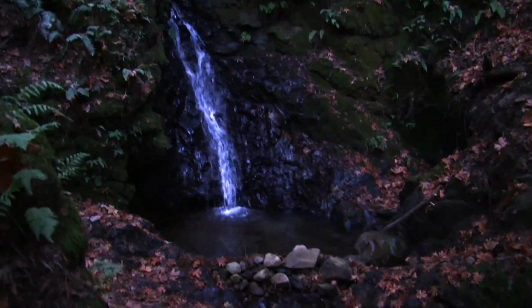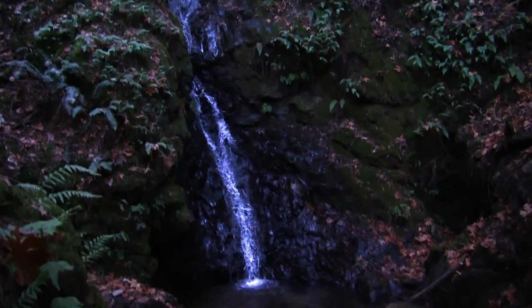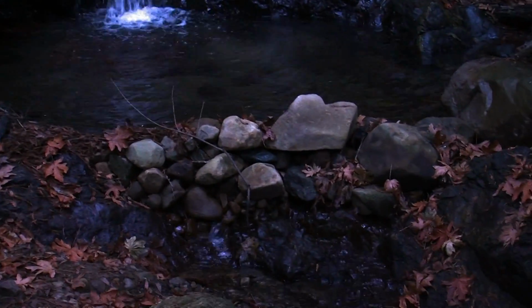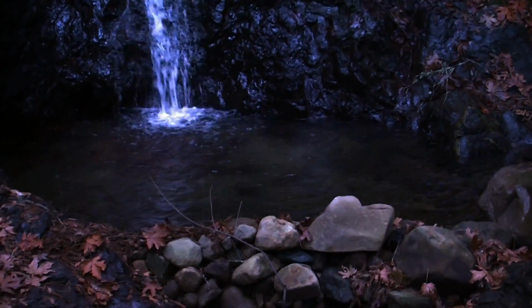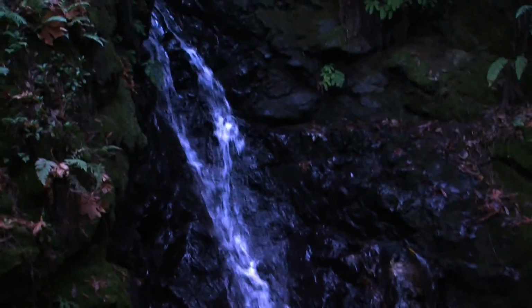And if you continue to go upstream, there's actually a pretty cool waterfall. Comes down into a little lagoon. Somebody's built a little dam here to prevent the water from getting out. But this is just about 25 feet above the metal water container.